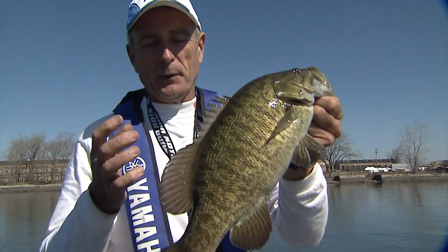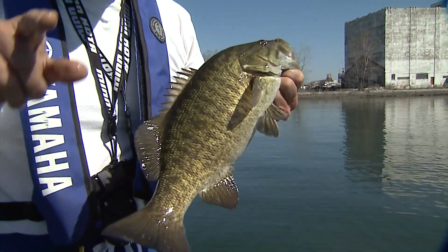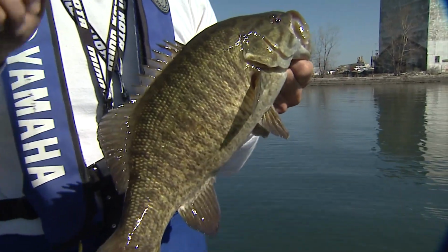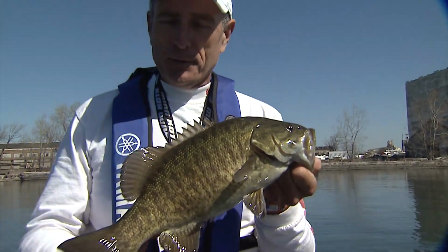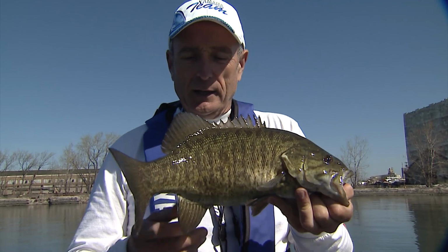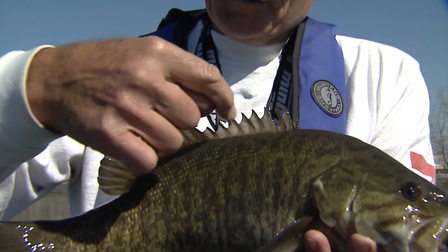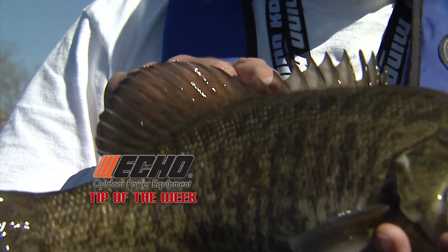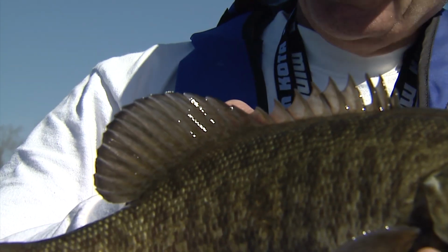The one thing that I love about smallmouth bass is the way they get these tiger stripes. Now, on our website at Ask Italo, someone recently asked me, what's the best way to identify a largemouth and a smallmouth? I'll give you the tip right now. You see this dorsal fin? On a smallmouth, it looks like one continuous fin. See how even here, there's about a quarter inch to half inch of fin?